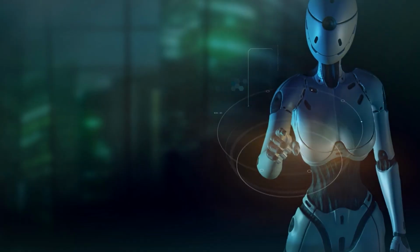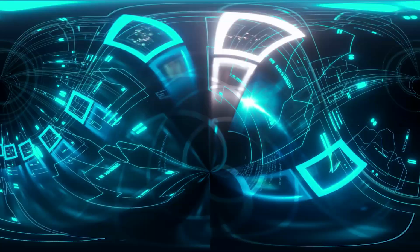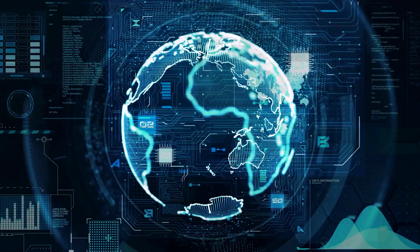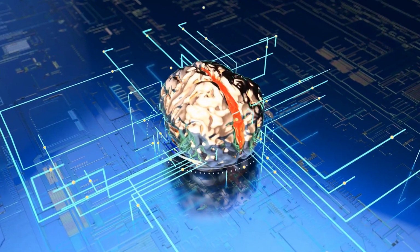These tools are not just a glimpse into tomorrow. They're the doorway to a new era of effortless productivity. By the end of this journey, you'll discover 10 extraordinary free AI tools that are set to revolutionize your life.